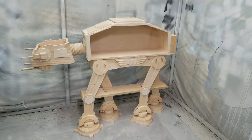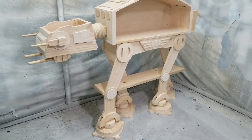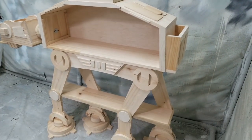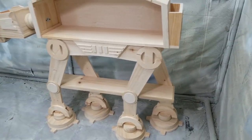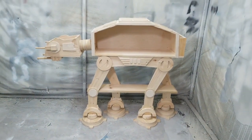I had someone that wanted me to paint this custom Star Wars AT-AT bookshelf that they had made for their son's bedroom. They had seen how I had done my gray glaze finish and they thought it would work out with this project. We're not trying to go for an exact replica, just something that makes them happy.